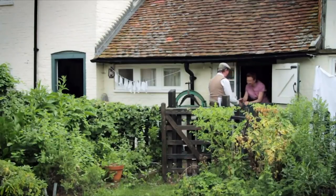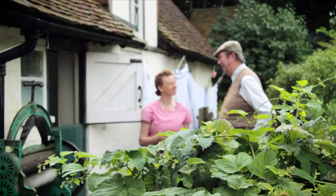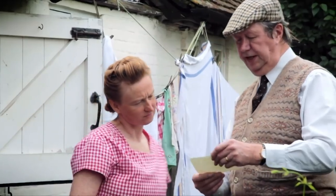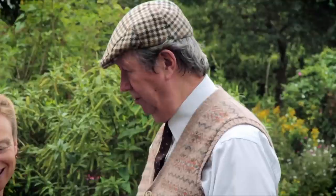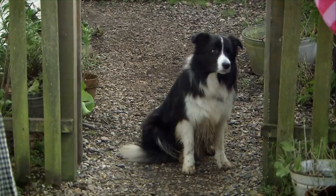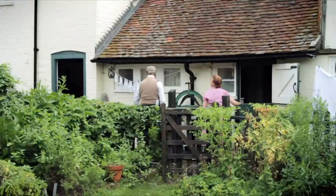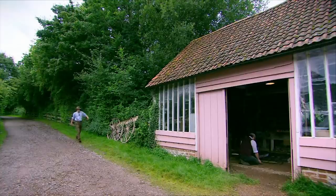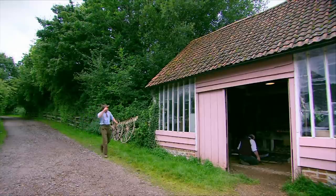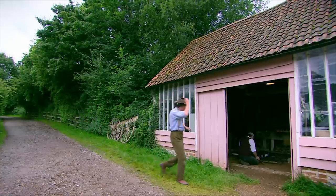Anyone home? Local volunteers were asked to put on festivities. You might have seen these around. So yes, holidays at home. Dog show, we can definitely enter the dog show. All right, you're in for that, there's no problem. Holidays at home will be the perfect way to round off the harvest, and Alex wants the party to go with a bang.